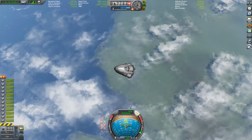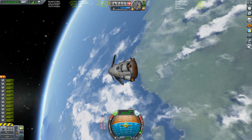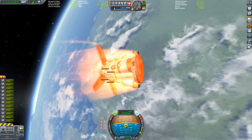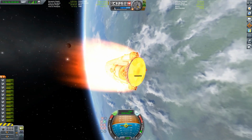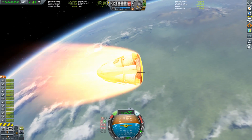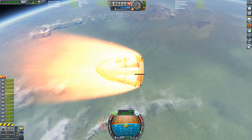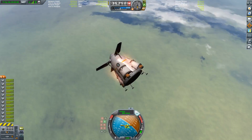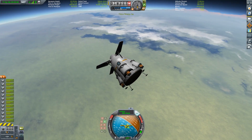But yeah, this was not so good, so I tried another version, this time with air brakes and also with RCS, which I forgot in the previous version. So this thing is descending down and it looks quite okay.